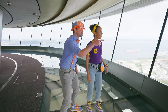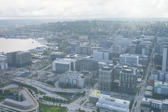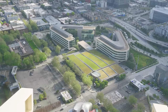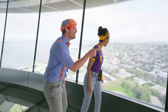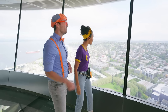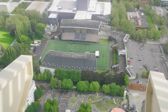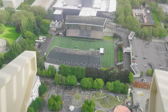Speaking of cool, look at the view. Yeah, look at all of those houses. Wow, that building is so big. Really big, but not as tall as this tower. And that's a big lake over there. What do you see? Oh, I see some traffic over there. Oh, there's a football field. Whoa, cool. That looks like fun. Oh, and speaking of fun, the playground we were on earlier. Oh, there it is.